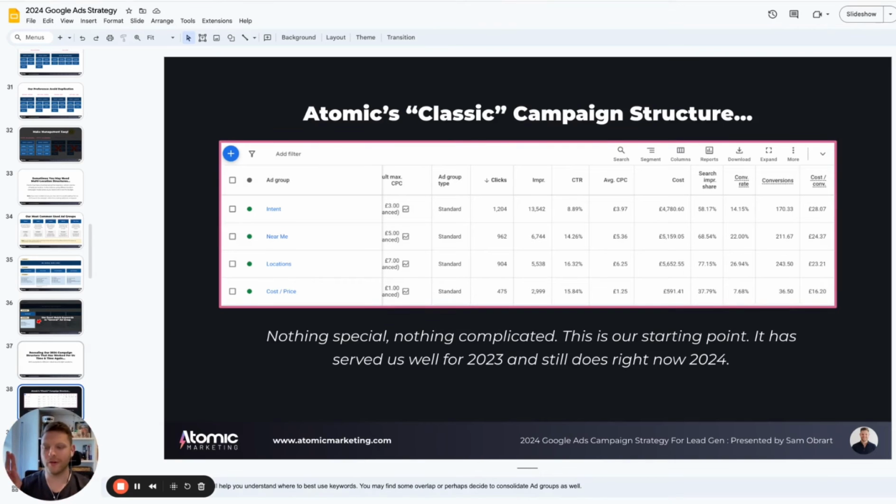So this is what we call our classic campaign structure. You can see intent, near me, locations, cost and price. I believe this is for a loft insulation company. And really, it's nothing special or complicated. And it is our starting point of structure when it comes to building campaigns.